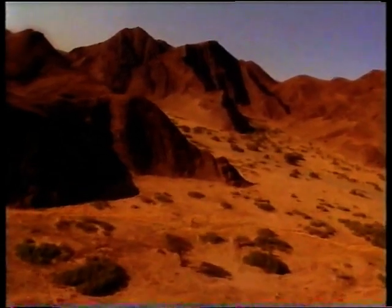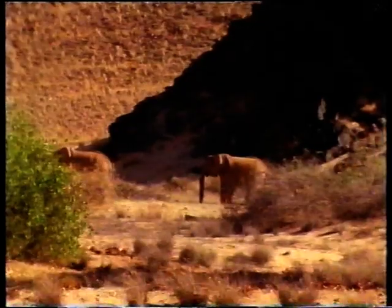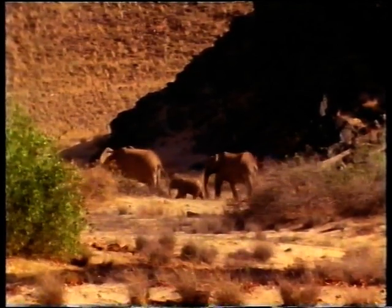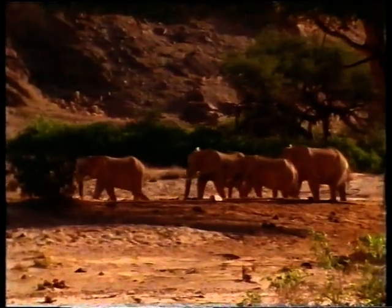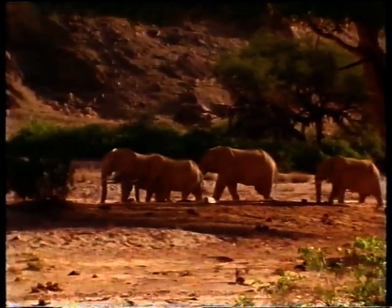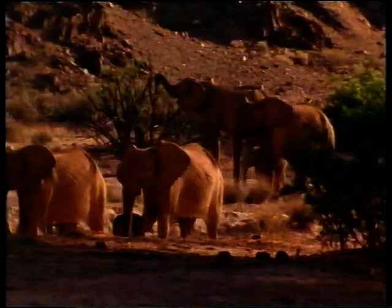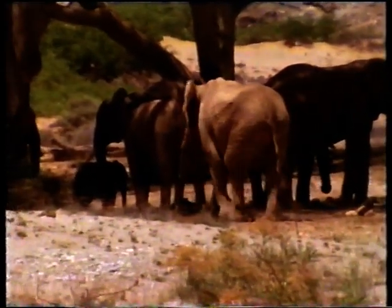The next day, Des and Jen follow the elephants into the Hwarusib riverbed beyond. There's water in small pools and fresh vegetation to feed on. They'll stay in this area for over 2 months before moving on again. Everything they do is driven by the need to find food and water. Here the herd rests.